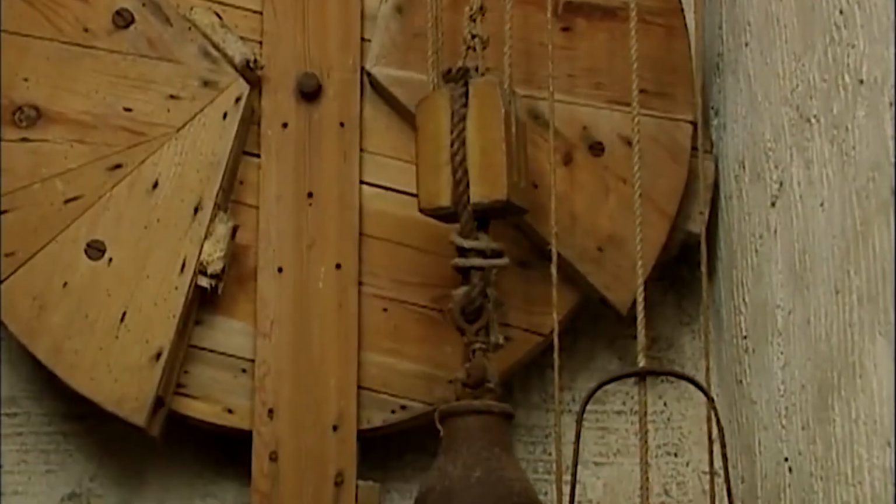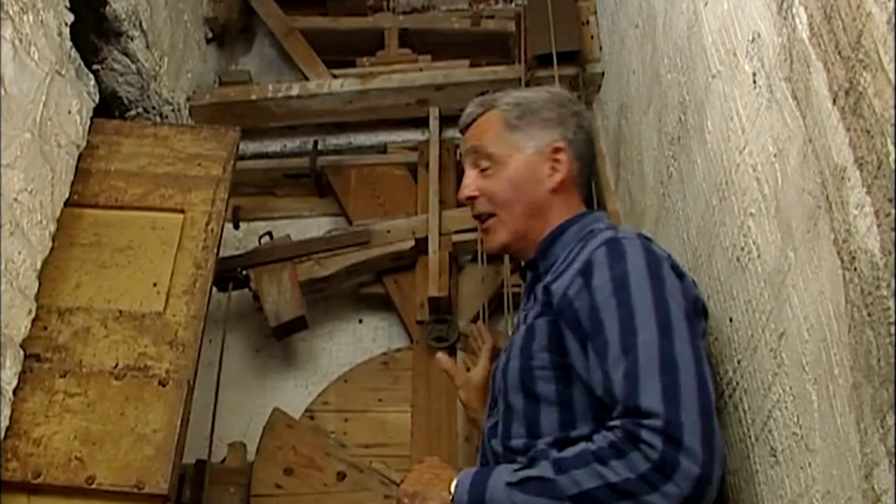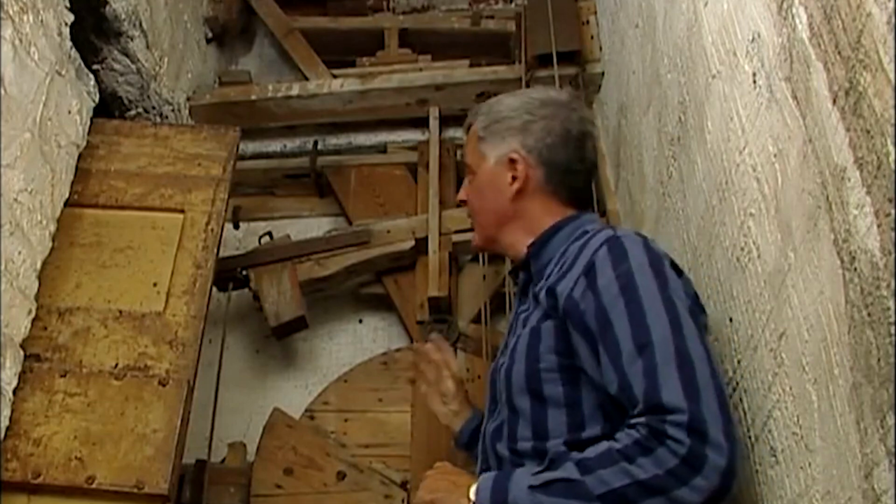What a shame more isn't being done to preserve such a brilliant vault mechanism. Quayle was clearly an incredible man who was ahead of his time.